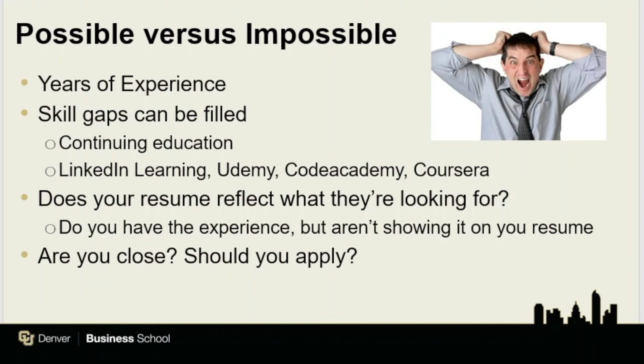You may have some of the things that they're looking for, but not have it on your resume. So make sure that if you do have those skills, put them in your resume. You don't just put them in a cover letter.